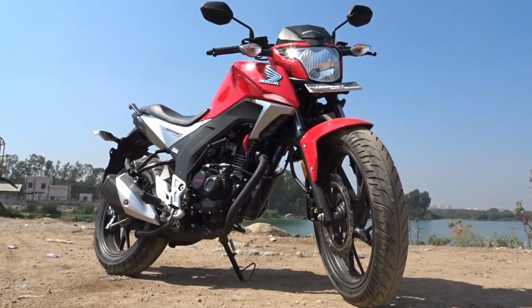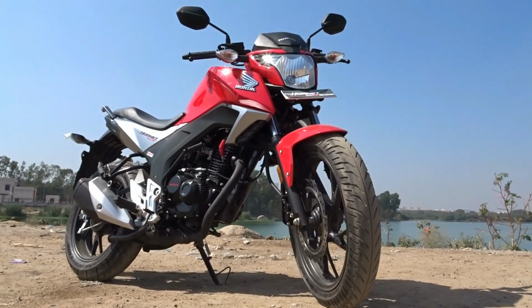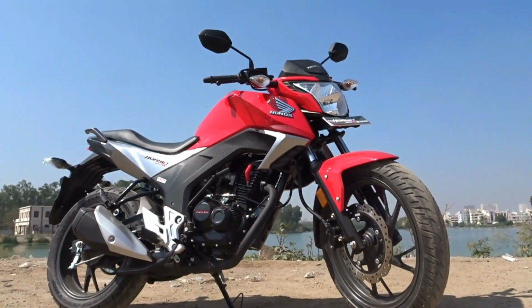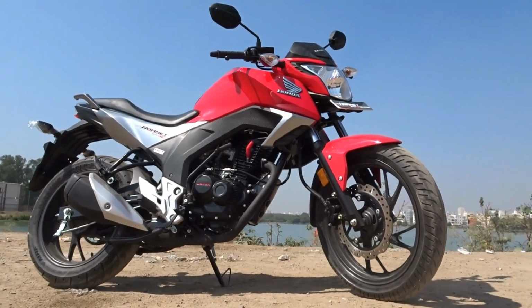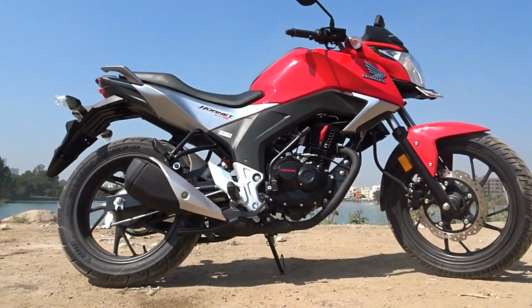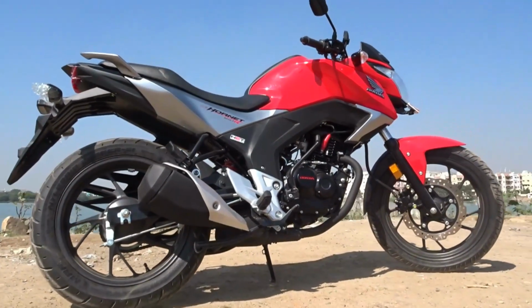Now coming to the CB Hornet 160R from Honda, which happens to be the newest entrant in the segment. I mentioned this in my review and I'll say it again. Being last to the segment has its own set of advantages of observing the shortcomings in other products and trying to fine tune your own product to overtake the rest in the market out there. Now the Hornet comes in with all guns blazing.